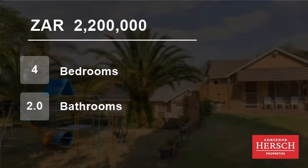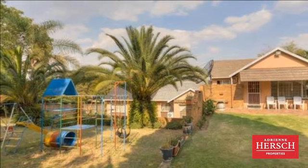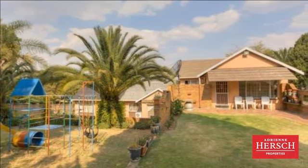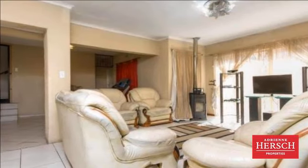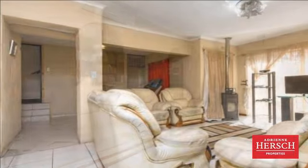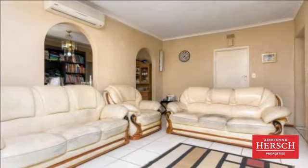Welcome to this 4-bedroom house for sale in Kelvin, Sandton, Gauteng, South Africa for R2,200,000. Lovely family home for sale in the well-looked-after Kelvin, Sandton. This home consists of 4 bedrooms, 2 bathrooms including the lovely ensuite, staff quarters as well.